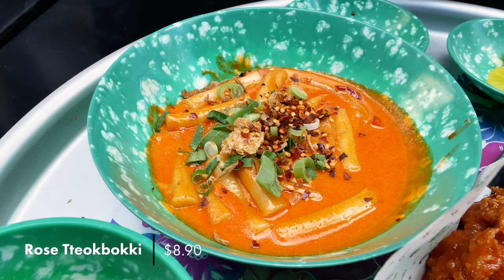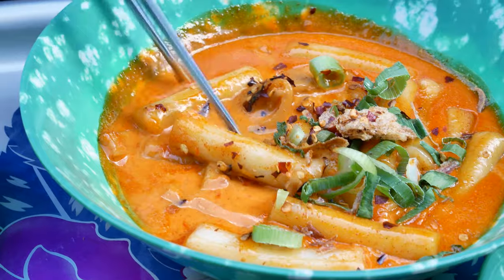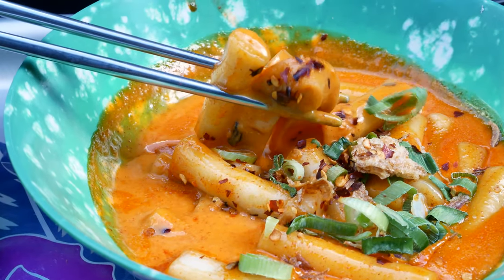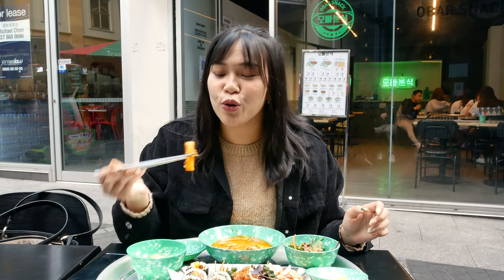Okay, so I'm gonna start with the rose tteokbokki, and I love me some tteokbokki. Essentially, the rose just means that there's cream, so it's a bit lighter in color, hence the rose name. So it's gonna be spicy and slightly sweet, so let's give it a go. That is just so good.